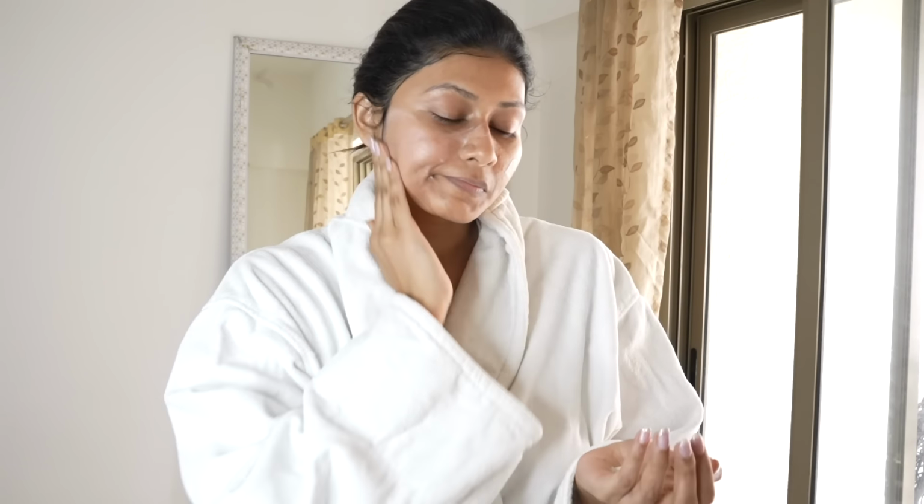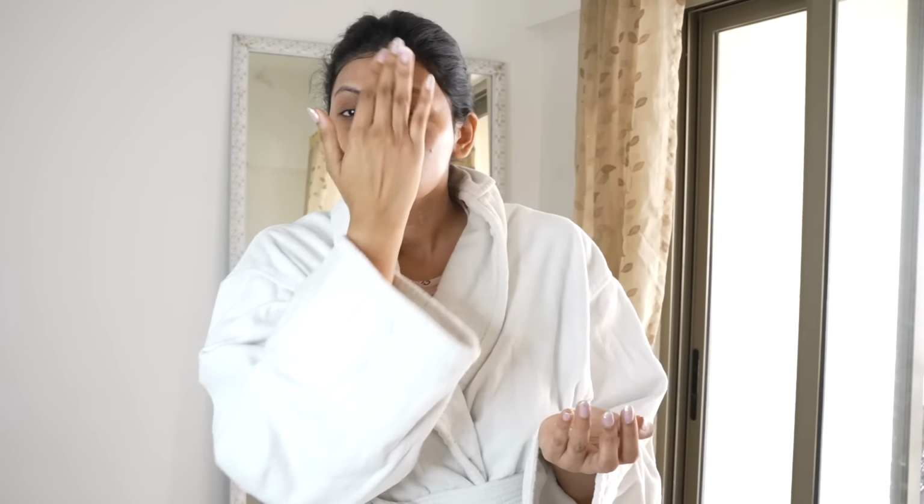But the one thing that is a non-negotiable when you're using vitamin C is the fact that you need to use sunscreen. I feel like sunscreen is a no-brainer. It has to be used at all times, anytime, because that's your best friend, girl. That is what is going to help you with all the anti-aging that you need. That is a non-negotiable. So definitely do not forget your sunscreen.